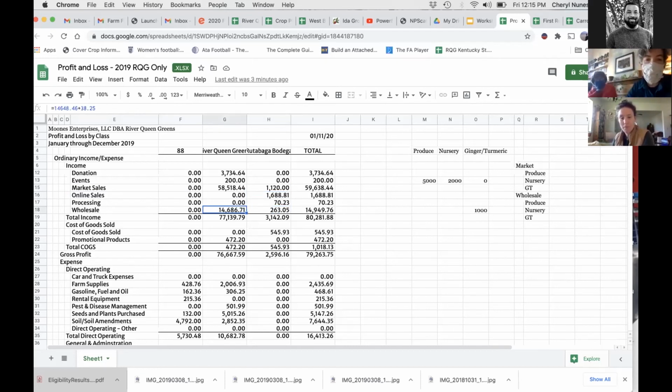So the big things for us are market sales and wholesale. This is 2019. 2020 looks different because we had a CSA and that changed things, but that now has its own account. Okay. And then we've got our cost of goods sold.